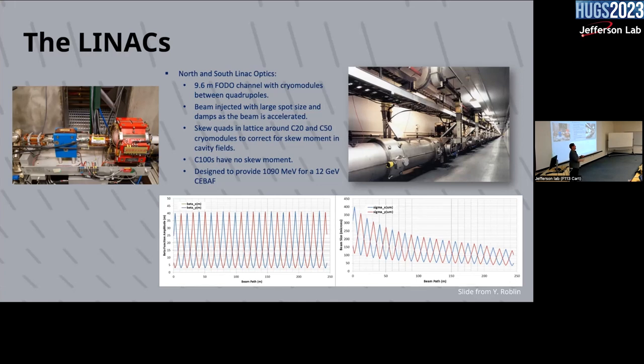So what does that mean, right? I described earlier quadrupoles, focus in one plane, defocus in the other. So one of the easiest ways is to make a periodic channel, right? Where you say, okay, every 9.6 meters, we're going to have a cell and it's going to focus and defocus. So we have a 9.6 meter cell where one point will focus, then you have a drift, then you defocus, drift, then you have a new cell, and that repeats.